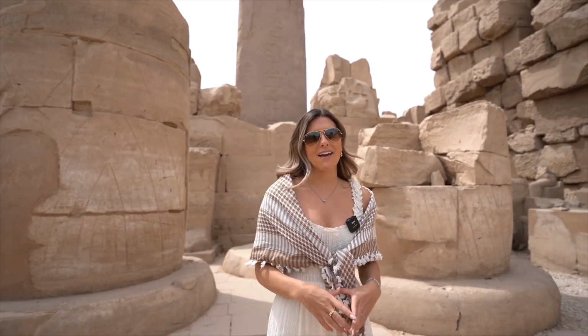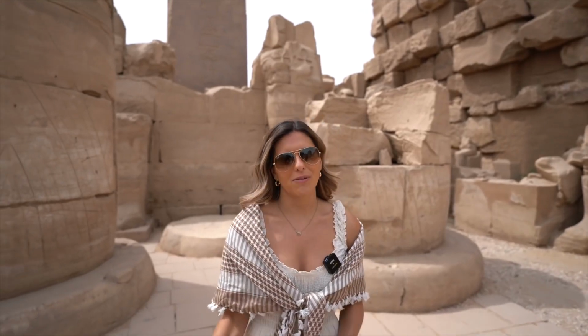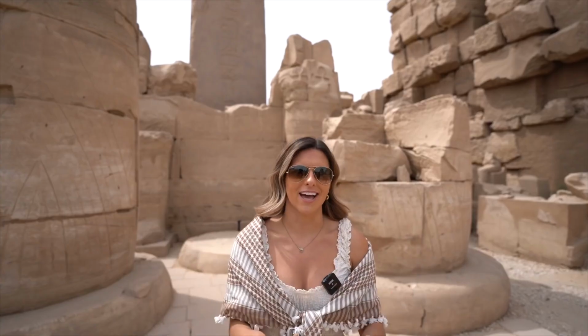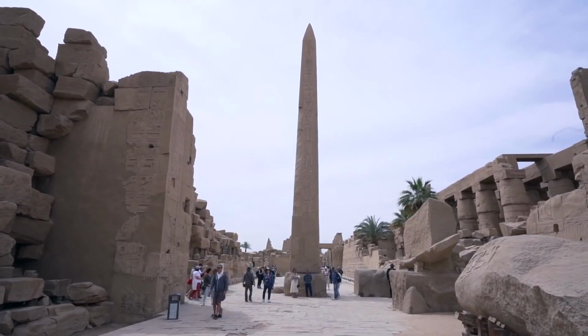She's the only one left with 2 obelisks standing. These are the towers behind me. When people saw this structure, they knew it was a religious building because it points all the way to the top to the sun god. It all kind of comes together. They're one piece of granite, which I said is hard to believe, but yes, it's true. One whole piece.